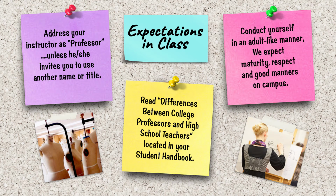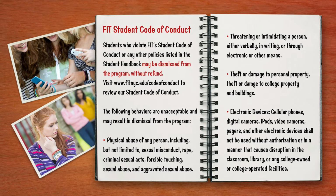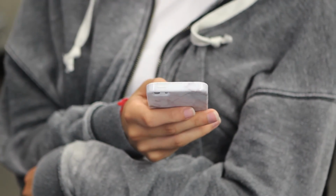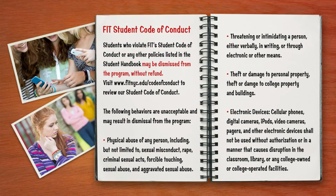Always conduct yourself in an adult-like manner. We expect maturity, respect, and good manners on campus. FIT has a very detailed student code of conduct, which you can find on our website. It is also included in your student handbook. Please review this code of conduct before starting class. Also, pay special attention to the final bullet on that list. It may be the one you find the most difficult to abide by, but it is still our code of conduct.